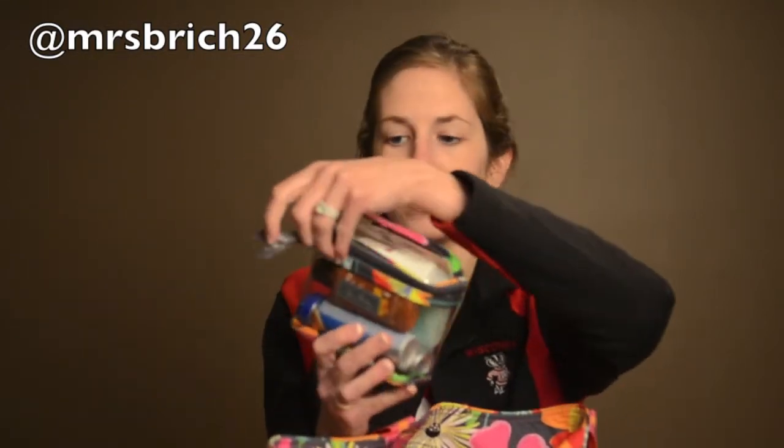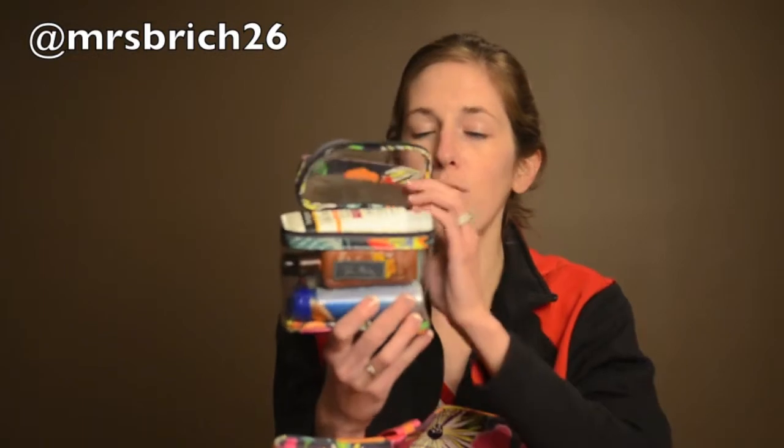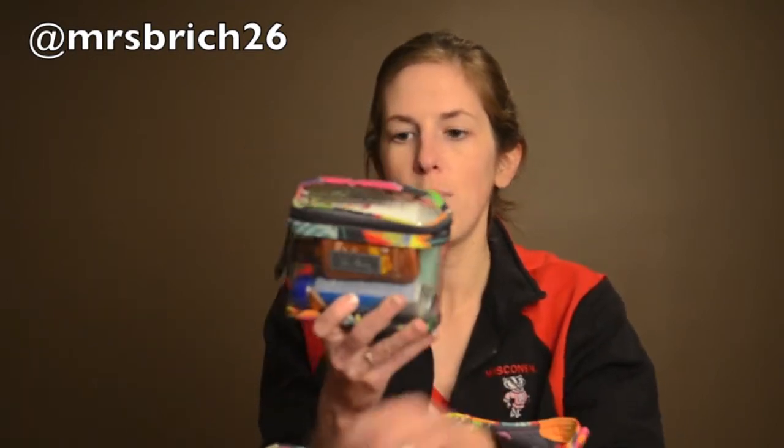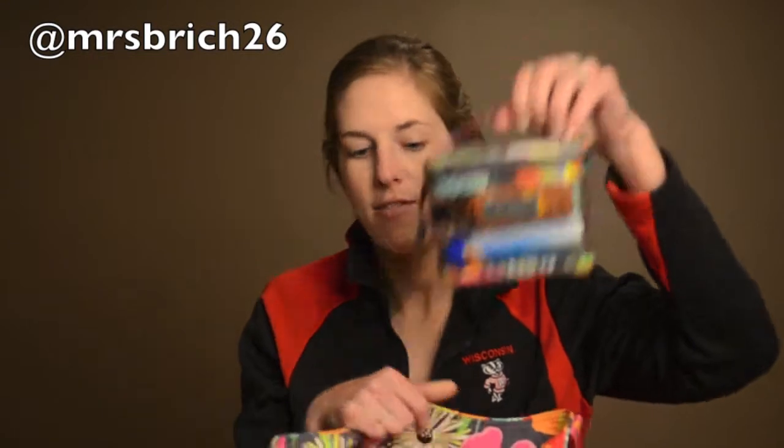Also, since I am obviously flying on a plane this weekend, I also have my clear bag for my liquids. This is also from Vera Bradley, and if you notice, it's got that same print that is on the outside of my bag. This is a TSA approved bag, and it's just the perfect size to keep all of your toiletries in it. So, your shampoo, conditioner, your deodorant, whatever else you need to put in here. It comes in a lot of fun prints as well.